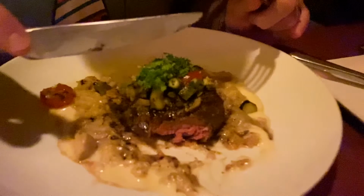Perfectly seasoned. Have that kind of peppery on the outside. Very tender. Juicy on the inside. Mm. That is a perfectly cooked steak. Full of flavor. It's on a bed of mushroom risotto with a tomato relish on top.